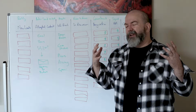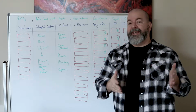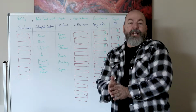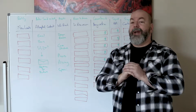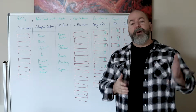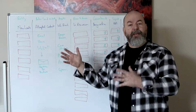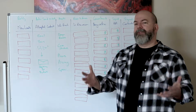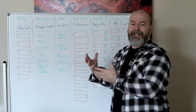So a common statistic might be that out of every 20 leads that you get, only one of them will become a sales contract. So let's say, for argument's sake, you're paying $100 a lead. By the time you work through all of those leads, only one of them becomes a signed contract, which effectively means you've spent about $2,000 to win that customer.